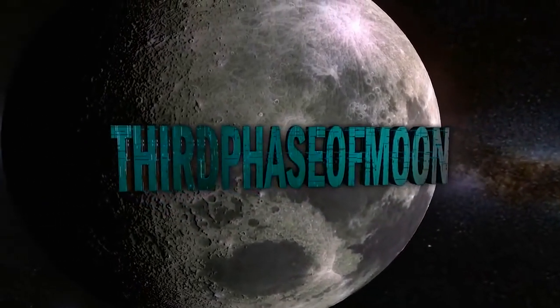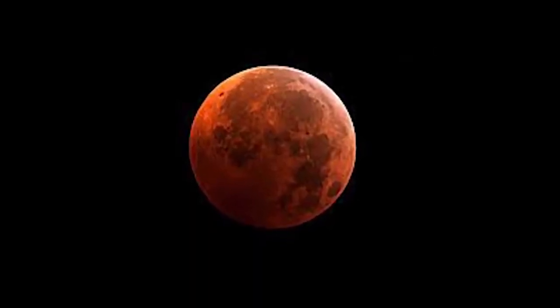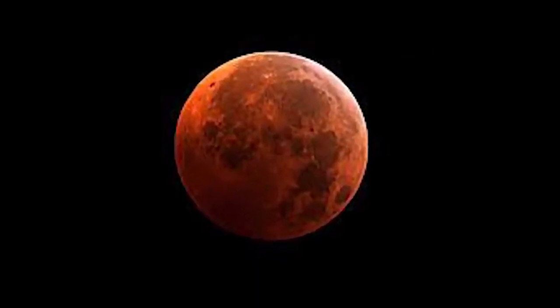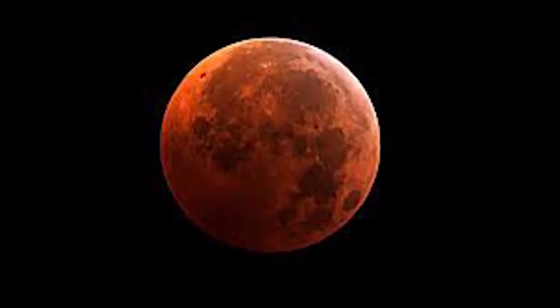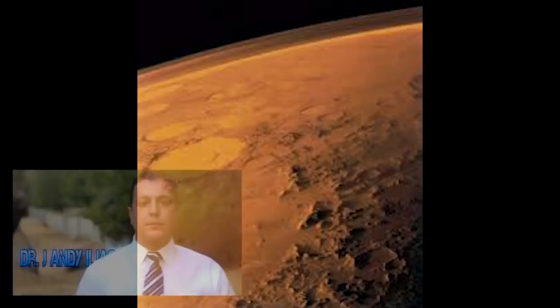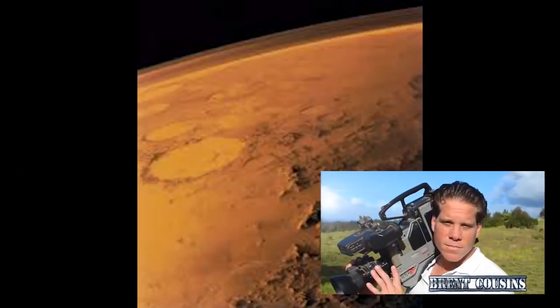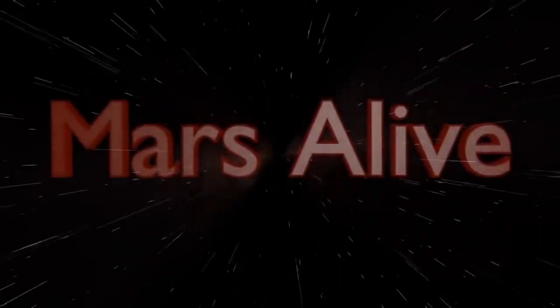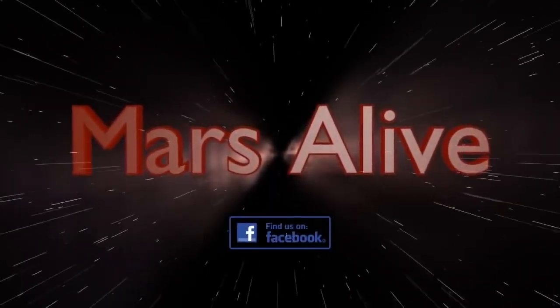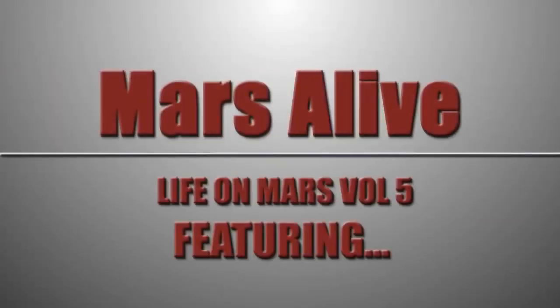Third Phase of Moon. Mars, the red planet. Lots of discoveries coming in. Curiosity is basically disclosure, in my opinion. We have Dr. J. Andy Elias, along with Brett Cousins, going over incredible photos submitted by Mike Sigwin from France. He's been going over Mars with a fine-tooth comb. We're going to go over his evidence in real time, as it is right here at Third Phase of Moon.